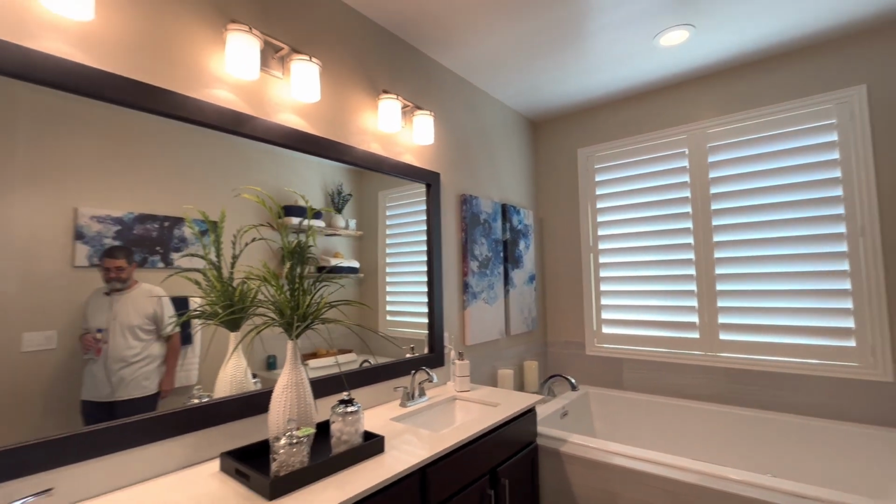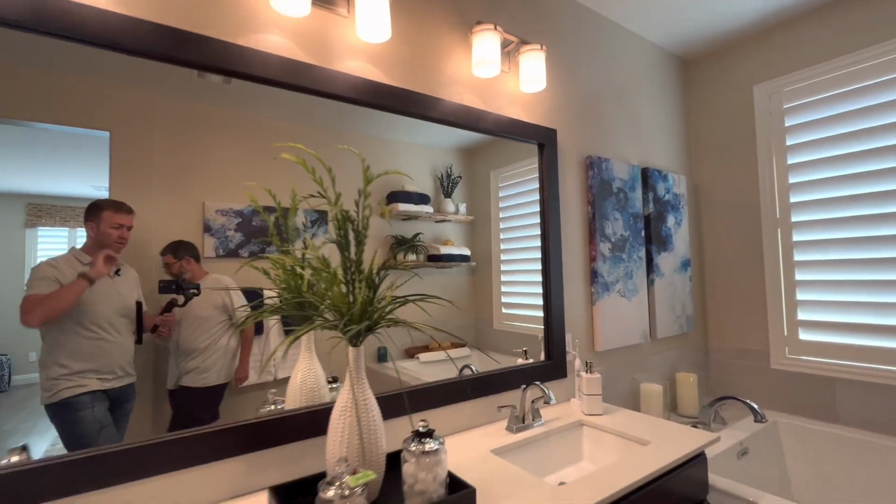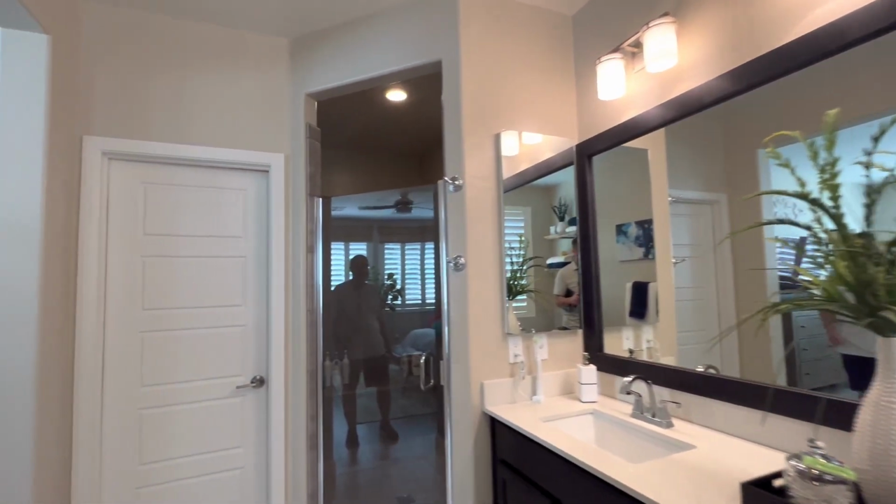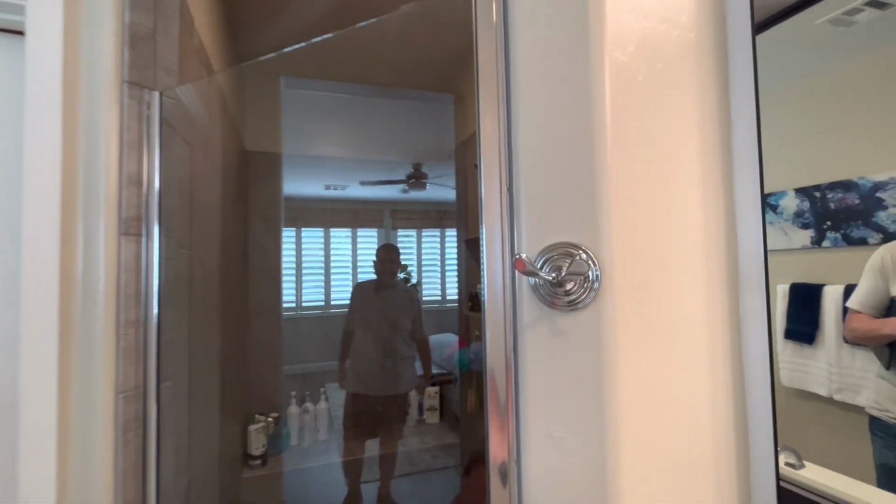And we have tile in here, no LVP, so the wet areas, of course, sometimes naturally a little bit of water gets around. You don't have to worry about getting into your flooring. Got a nice big beautiful walk-in shower.